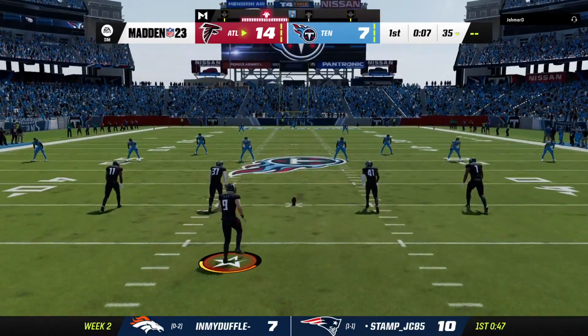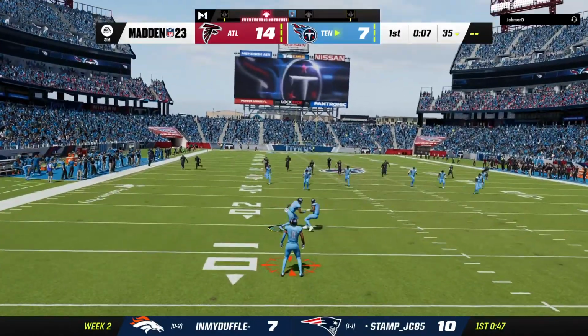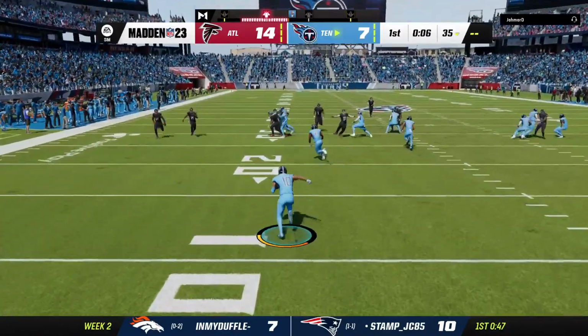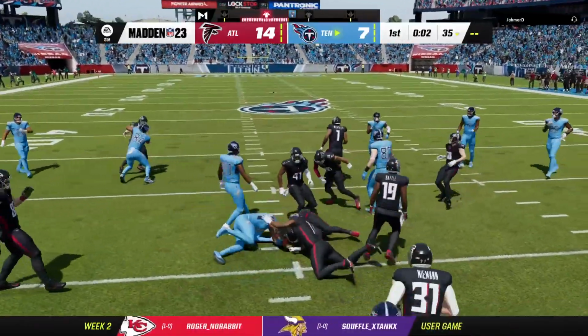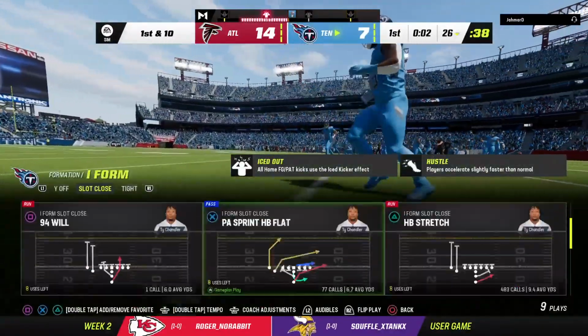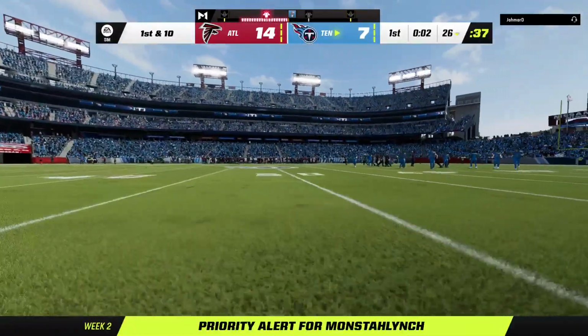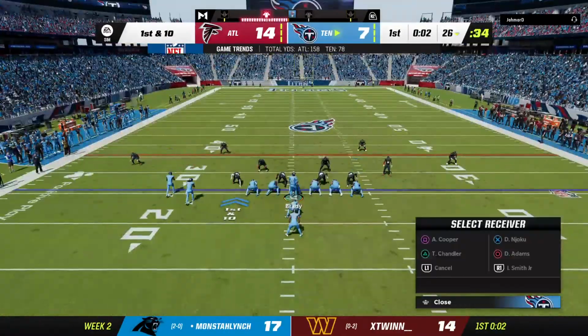Tucker now to kick it away following the touchdown. This one taken just inside the 10. And he'll take it up past the 25 to the 26-yard line. Tennessee offense about set and ready to go.